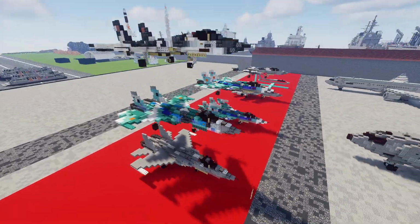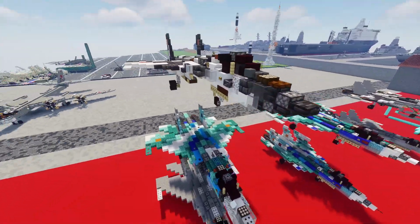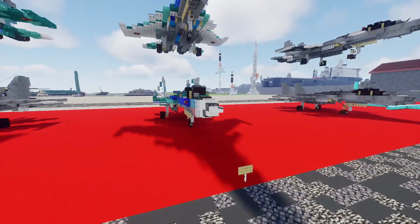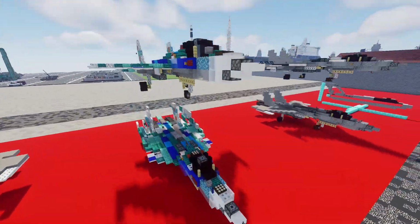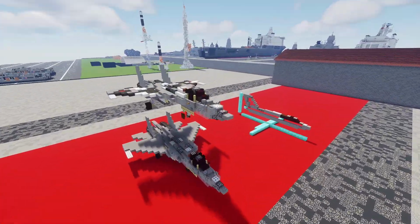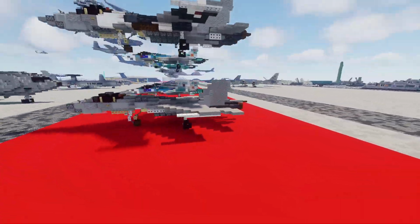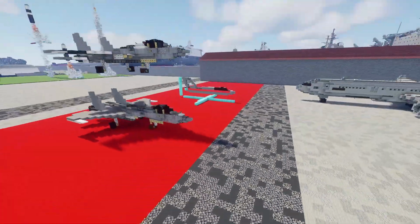And then right over here, this is the Su-27. So he has actually a couple different liveries here. This one's folded up. Is this like the Su-33? Yes, it is. And then after that, we have another aircraft here. But yeah, I don't know what it is. Some kind of Russian or Soviet aircraft.